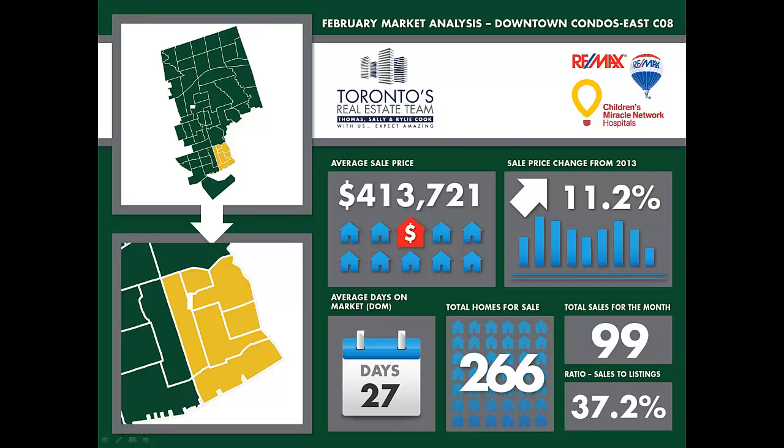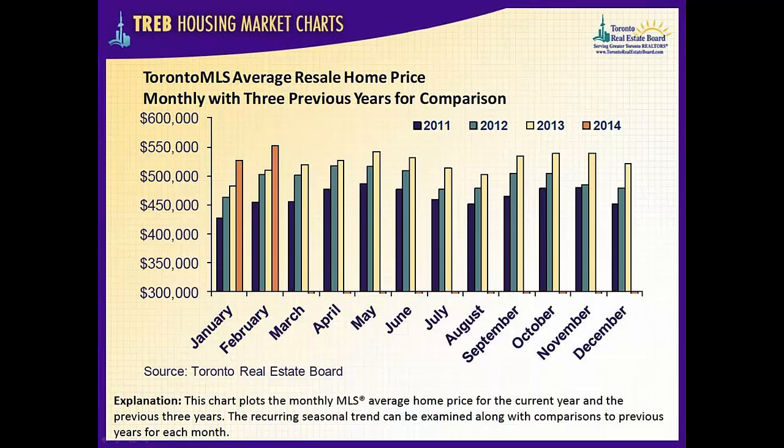To summarize, with listing inventory up modestly, and sales doing fine compared to one year ago, the condo market downtown is again looking terrific for buyers and okay for realistic sellers who list their homes based on current market conditions. Looking at the graph for average resale prices for the past 4 years, February is continuing the trend we've seen since 2011, of each subsequent month outdoing the same month in the year previous. So far, those increases have been moderate, but a lot depends on more listings coming on the market to restrain prices from increasing at too high a pace.